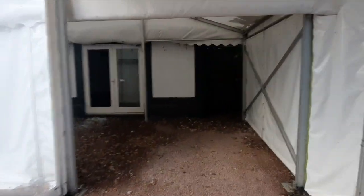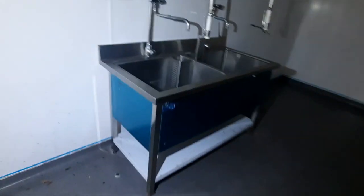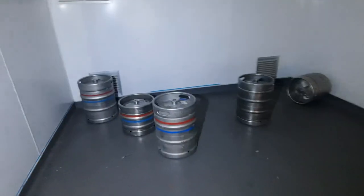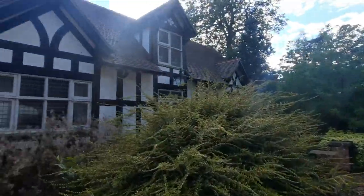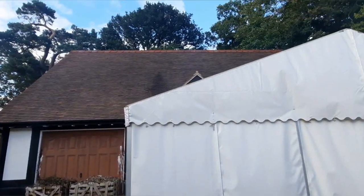Wow, amazing. Now this part wasn't open last time, so clearly sign of vandals have broke in there. Sink. Looks like where they would have done some catering. Obviously some kegs there. So yeah, what we're going to do, show you around the outside of this place first of all.